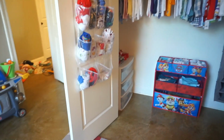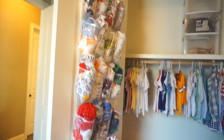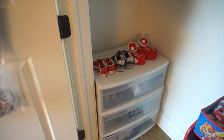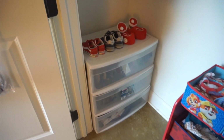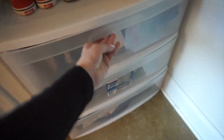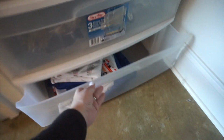So like I said before, on each of the doors I have these clear plastic organizers. That one holds pajamas. I put his shoes that he wears on a daily basis at the top of this plastic bin. That way he can get them every day when it's time for school. I have all of his long pants in the top drawer, some camouflage clothes and his soccer gear, and then the bottom drawer just has extra bedding for when we change his sheets.